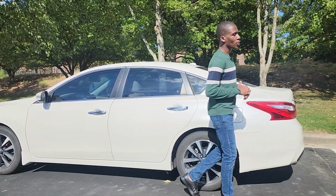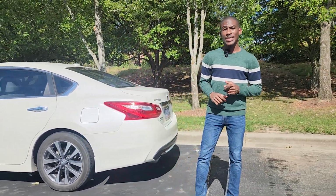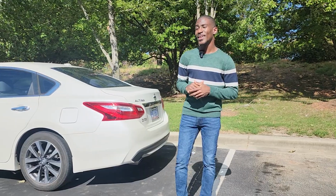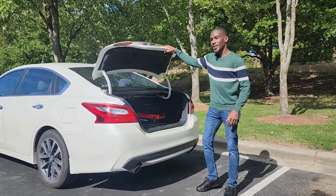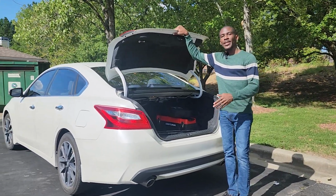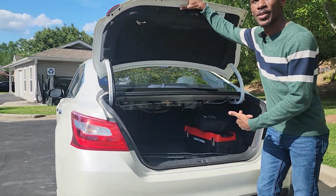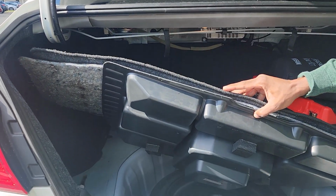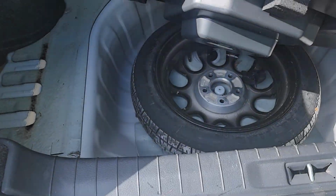One of the most crucial items that every driver must have. Can you guess and tell me what that is? If you said spare tire, then you're correct. So a spare tire is normally located in the rear of your vehicle, or some cars have it underneath the vehicle. It normally has its own compartment in the rear.